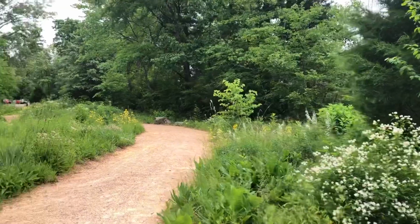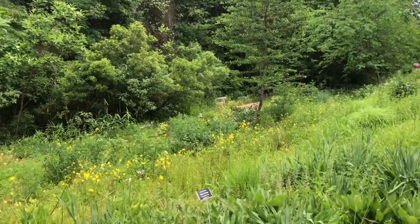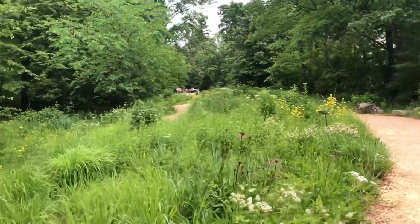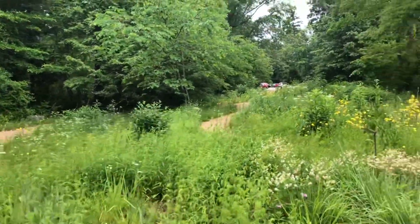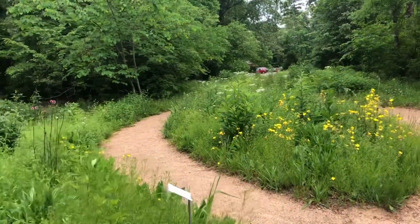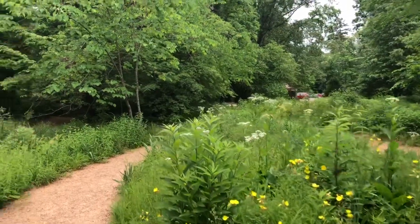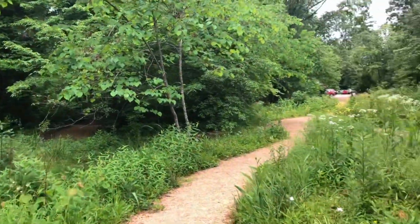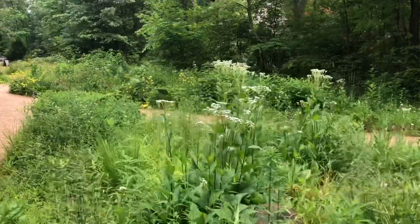So here we are, kind of on the backside of the Piedmont Prairie. And it's such an inspiring area. It's hard to imagine that this is actually what North Carolina looked like before logging and people and invasive non-native trees have taken over our woodlands and displaced a lot of these sun-tolerant plants, these perennials, these flowering herbaceous things.